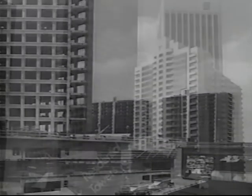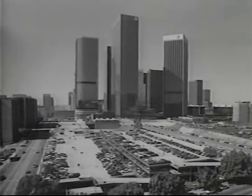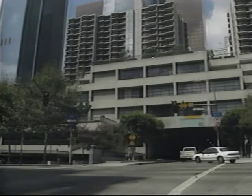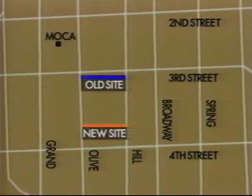Finally, in the late 1980s, most of the redevelopment on Bunker Hill had been completed, and it was time to get the Angel's Flight project rolling again. Since the original location had been used for a seniors' housing project, a new site was chosen. The new site was just a few hundred feet south of the original location of Angel's Flight. Now the restoration could finally begin.